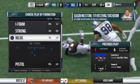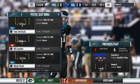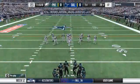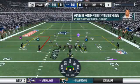So many teams want to throw the ball in this situation nowadays, but I love watching a team that has enough confidence to go ahead and run the football in that situation. That's almost a tendency breaker. So the run gets them the first, and now they operate with a fresh set of downs. They'll come out in the pistol.